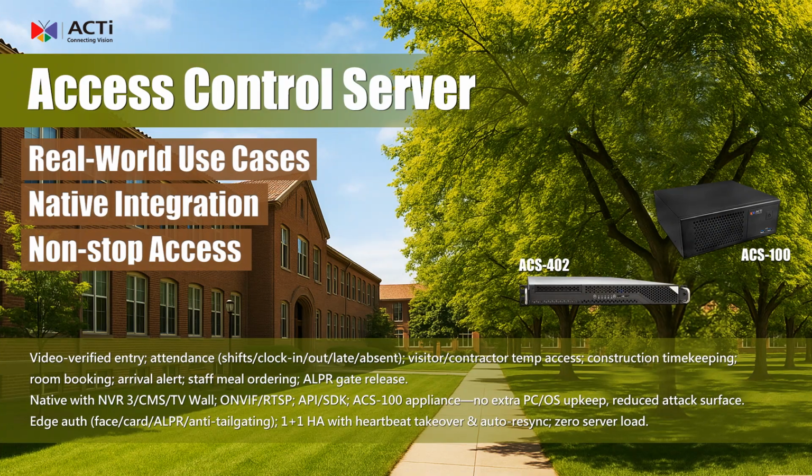What if I told you that a single access control misconfiguration could shut down a school, halt a factory, or compromise hotel security? Sounds extreme? It happens more often than you think. Today, meet the ACTi Access Control Server, an all-in-one platform that protects your operations, cuts costs, and elevates security.